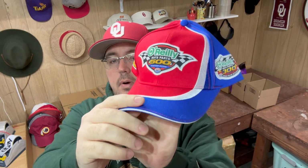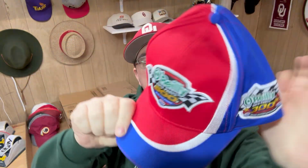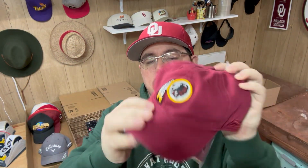This was O'Reilly Auto Parts. $15 for this one. Basically like new. Had the cardboard still in it. And if you sell a lot of NASCAR stuff, I bet you start seeing a little bump here because we're about to start racing. And then we had a nice little combined order of Redskins stuff. This went out for $14. I think the beanie went out for like $8 or $10. So nice little combined order, 2 hats going out for $24 with shipping.